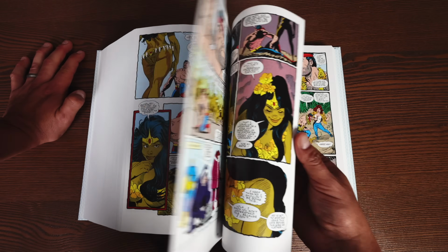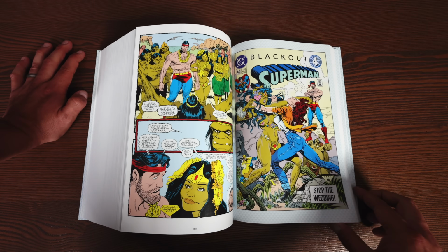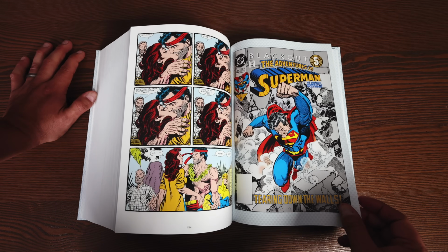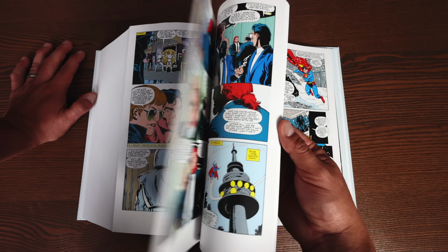There might be a wedding here, might be wedding bells for Superman, but when Lois Lane gets involved, yeah, that ain't happening at all. Brett Breeding now joining the inking duties. And this is the Blackout storyline, if I'm... Yeah, Blackout right here. That's what's going on through this particular omnibus.